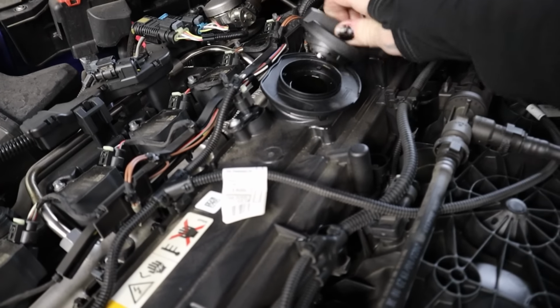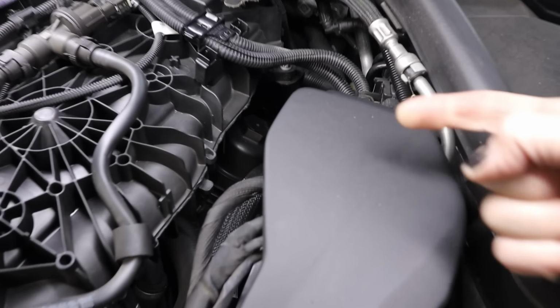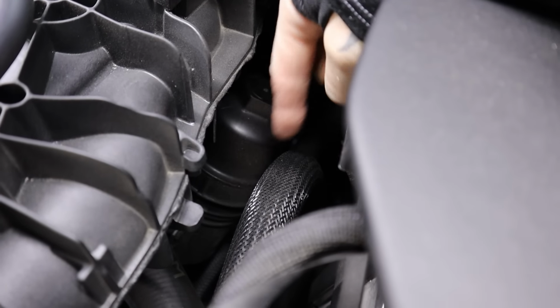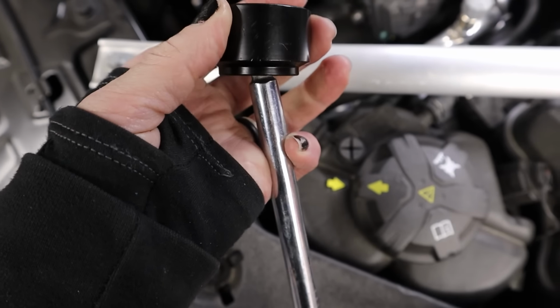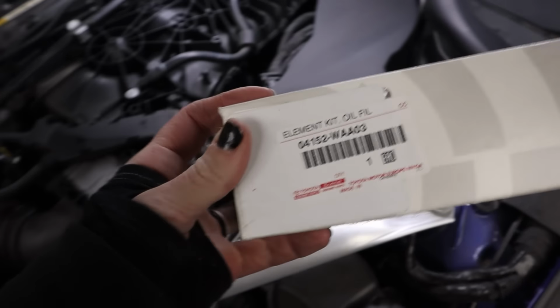Remove the cap, and then I put a rag. Got the underhood light there. Next thing I'm gonna do is crack open the oil filter housing to allow this area to drain. And for that, we're gonna use a 32mm shallow socket on a little wobbly. Also got my oil filter kit ready to go.